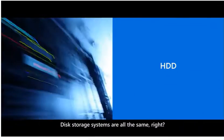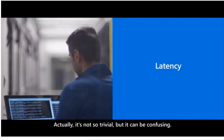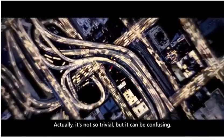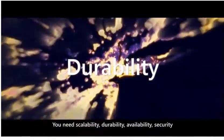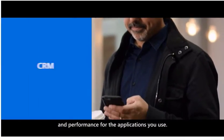Disk storage systems are all the same, right? Trivial differences. Actually, it's not so trivial, but it can be confusing. You need scalability, durability, availability, security, and performance for the applications you use.